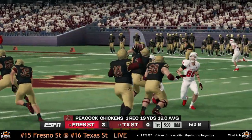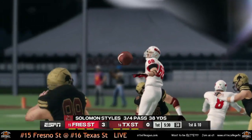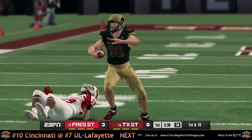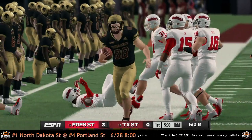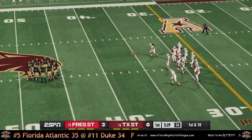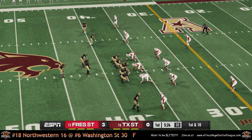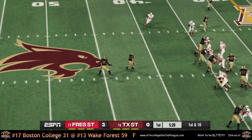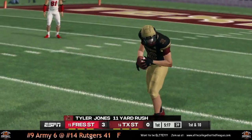Good pitch and catch there on second down. Yep, it was good enough to get him a first down. That's just a nice play. First down, 10 yards to go. Ball on the 37-yard line. Tackle around the 26-yard line.